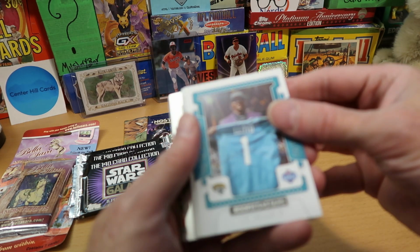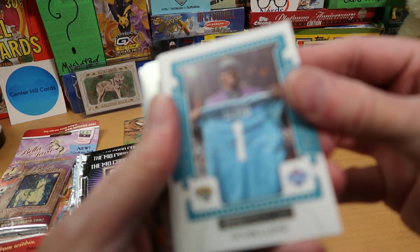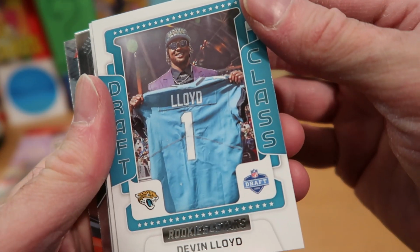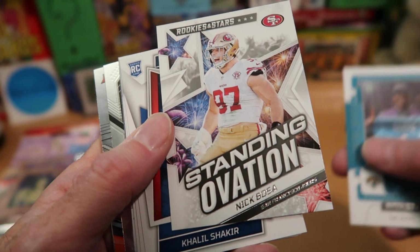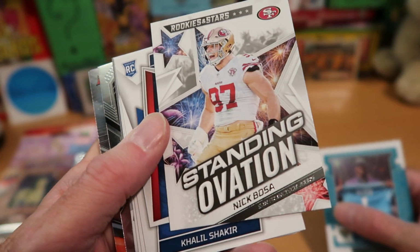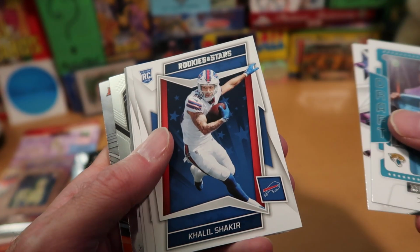It's a lot of packs and some singles. Here's a Rookies and Stars card of Devin Lloyd. That's pretty sweet. Holding up his jersey there from the Panthers. Behind him, we got Nick Bosa, standing ovation. That's a really nice insert card there of Bosa, one of the best pass rushers in the league.